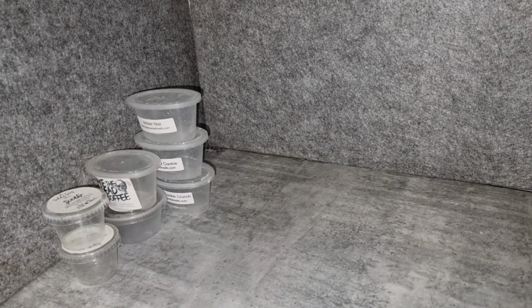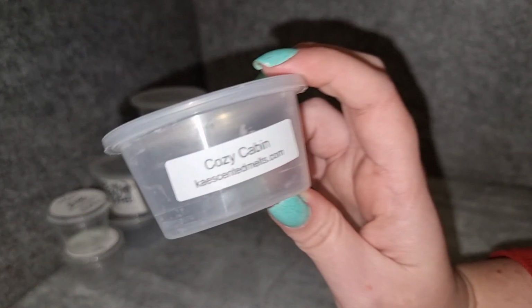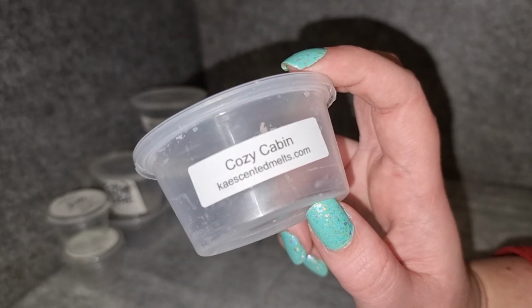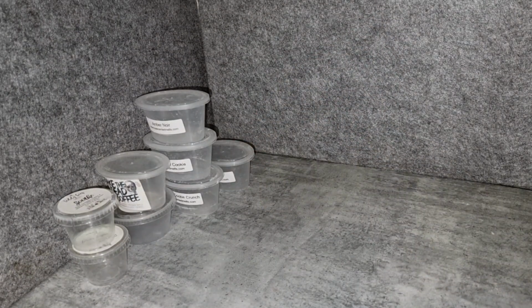Cozy Cabin from Kay. This one I actually don't remember melting at all. I don't know if it was again because my nose was impacted, or I don't think so because I melted it in the lounge room, so I should have noticed it. It's kind of woodsy, spicy, cozy. It's not a bad scent. It's probably a little bit more spice than I'd like. But yeah, I don't know. I might have to repurchase it again just to see if it was my fault that I couldn't notice it, or my cold's fault, or if it was actually the scent itself. So I don't know with that one what I'm going to do.